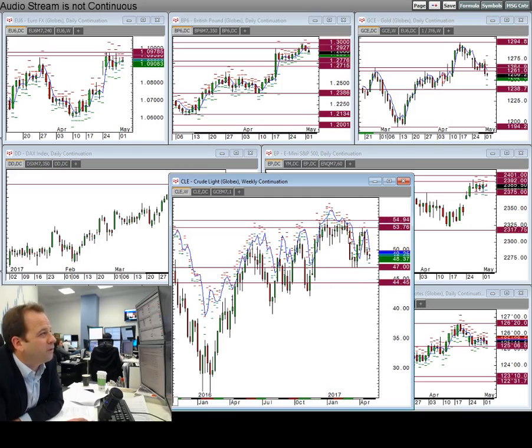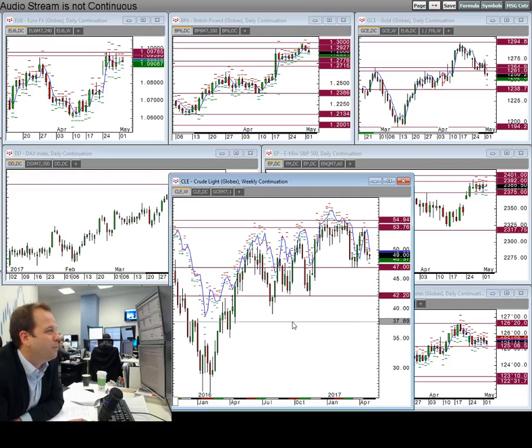We've had a pretty choppy start to this year for sure. We had the big sell-off at the start of March as we broke below $50. We then had the full reversal. Now it looks like we're tracking back to 47. 47's key. That's the very important price that everyone needs to be looking at. This is the kind of triple bottom we had back in March.